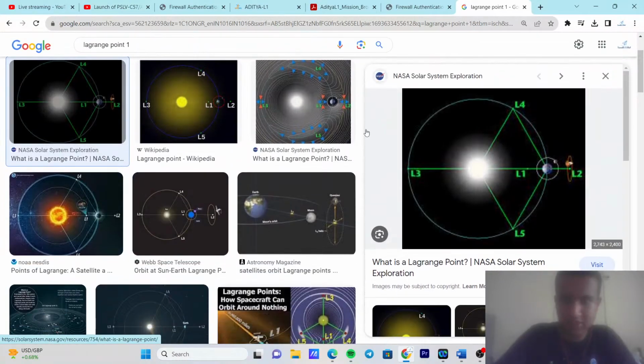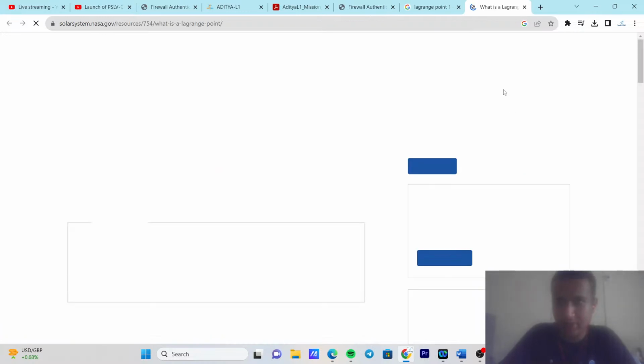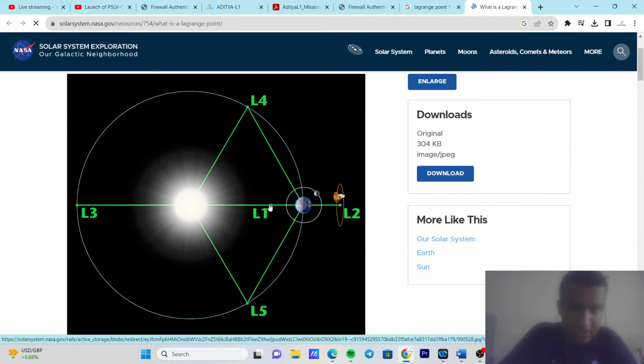See, these are the five Lagrange points. So what is a Lagrange point? When there's some gravitational force acting by the sun towards Earth and by Earth towards the sun, there are two gravitational forces. But one second, let me open this pic. Yeah. So what happens at this point is that both gravitational forces, the sun's and the earth's, are actually equal. Mathematically, there are five Lagrange points.